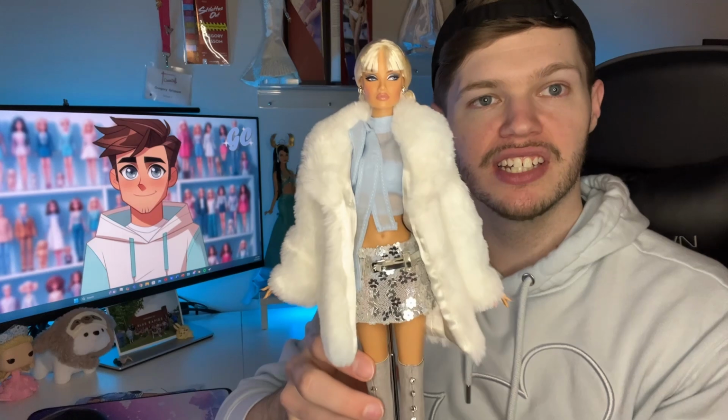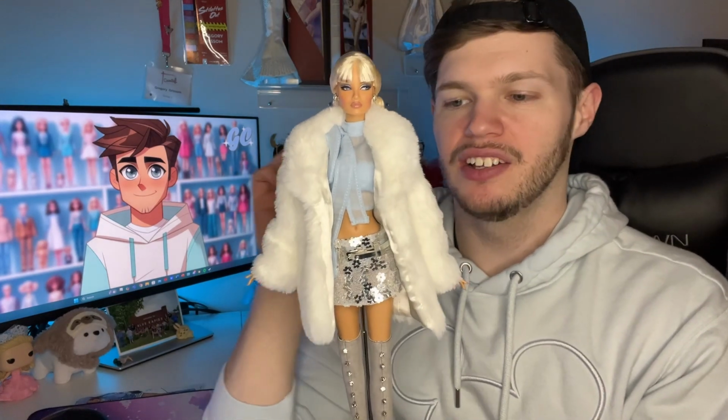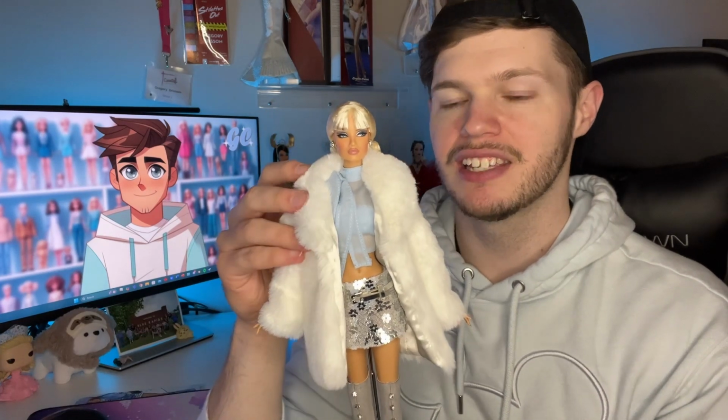I think she is so gorgeous. It's honestly just like the pastels, the white fur, everything. She is so perfect to my taste. I'm very happy I was able to obtain her. I think I really, really would have been sad to have passed on her, if I had passed on her and not been able to get her.